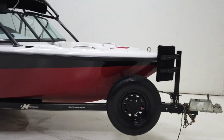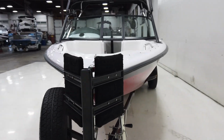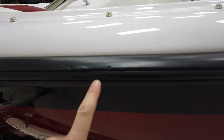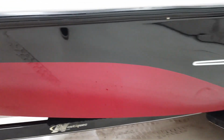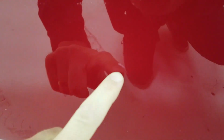Walking around the boat, again, that starboard side's in great shape. You got a crash pad on the trailer for the bow stop. There's a couple little nicks here and there in the rub rail, but nothing super offensive. Man, the gel coat is super nice on this thing. Tucked down here, you're gonna see a couple light scratches here and there. This one right there.